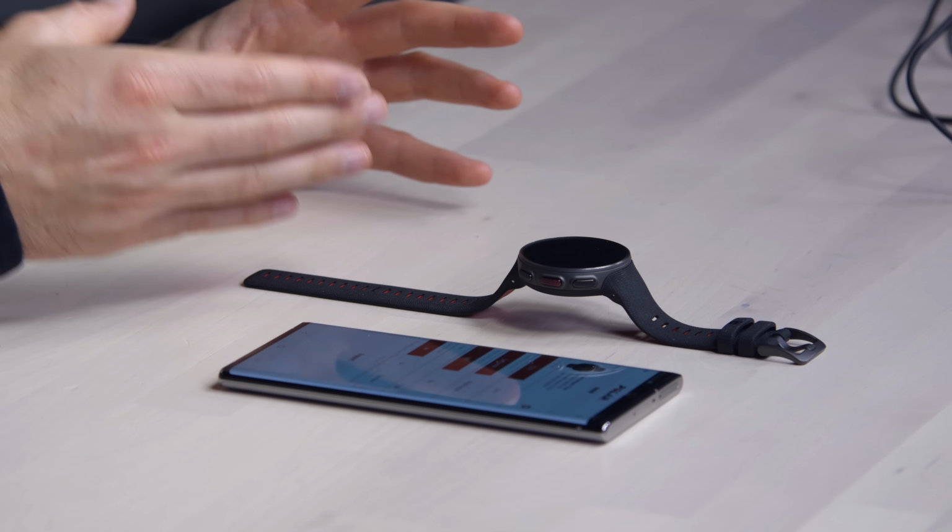It's a robust, utilitarian, tough watch with a long battery life, with a great heart rate sensor and activity tracking. And then it can do notifications too, but that's not typically what I use it for.